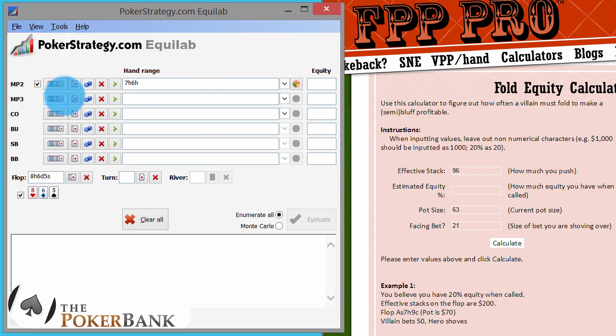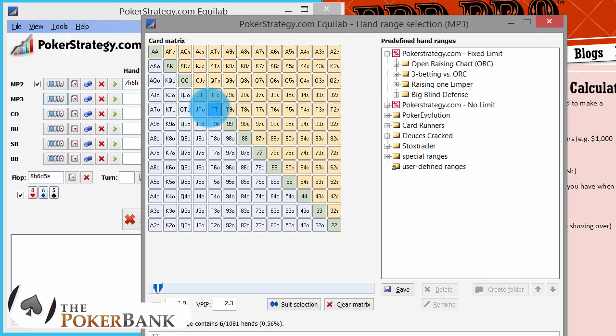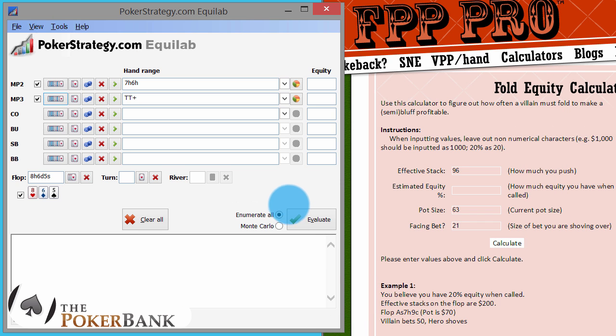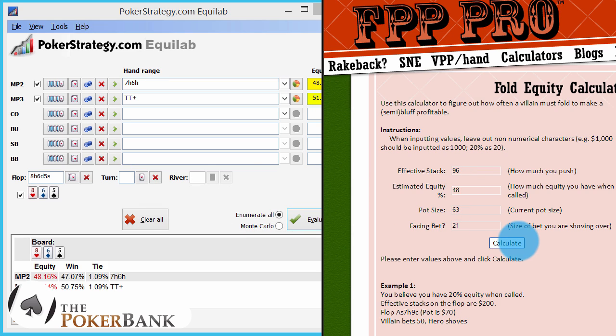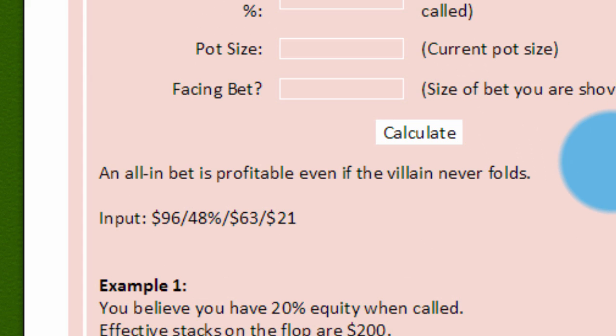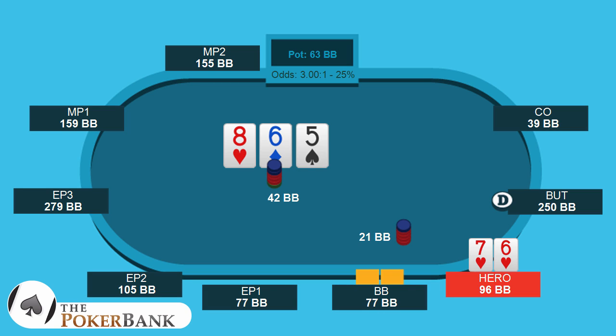Then we just need our estimated equity, which we can get from Equilab. So we plug in our hand, we plug in the board, and let's just assume that our opponent is only going to have 10s plus in this situation when he gets it all in. Say that's pretty fair. Notice that we have 48% equity. Plug it in, calculate it, and notice that it's a profitable all-in shove even if he never ever folds. Which means that I want to be shoving this.